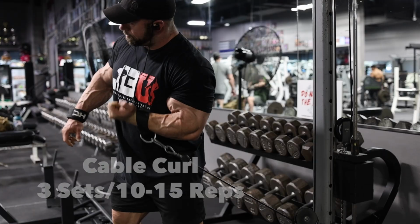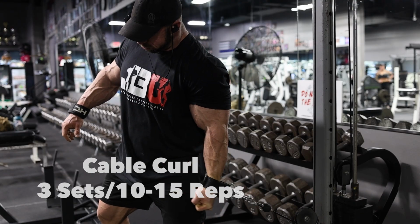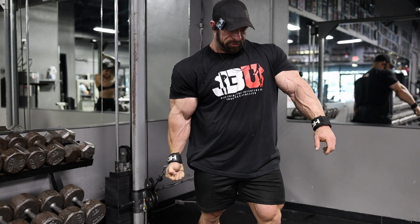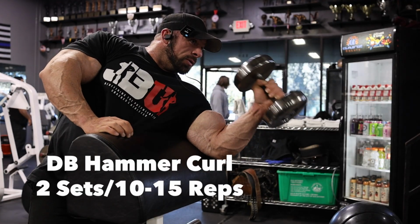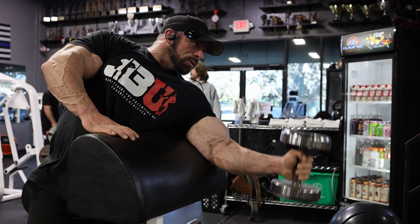So I have 3 sets of a cable curl. Getting that arm a little bit behind me, getting a full stretch on the bicep, and do 3 sets there, 10 to 15 reps. Then I switch over to do a dumbbell preacher hammer curl. So I can brace the dumbbell, load the brachialis lengthened, and I do 2 sets there. So not a lot of volume going in on biceps.